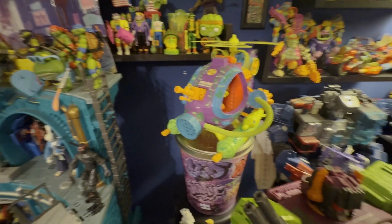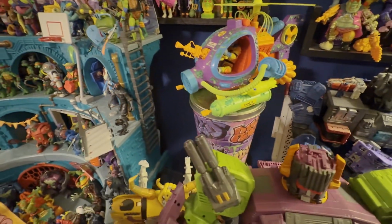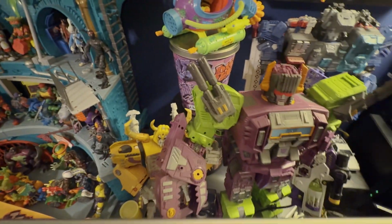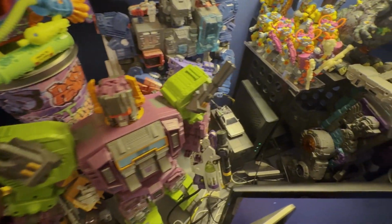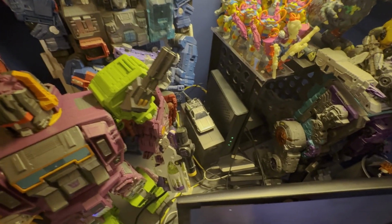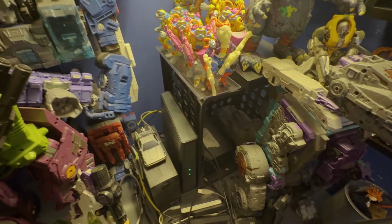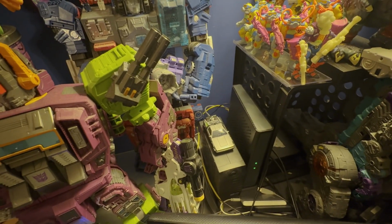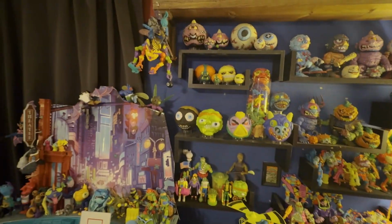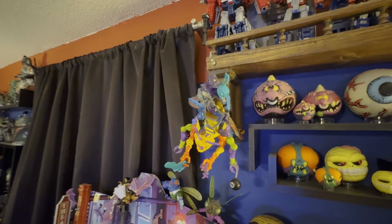The Pollution Copter. I have them propped up on a Mutant Mayhem popcorn can. Some Transformers hiding down here. Don't mind the wires. You don't see all this with the computer screen, so it kind of hides the mess. Got the transforming DeLorean. And then when you go up, we have Killer Bee.